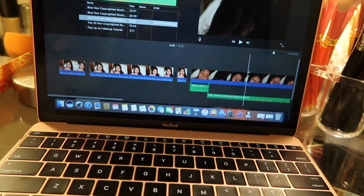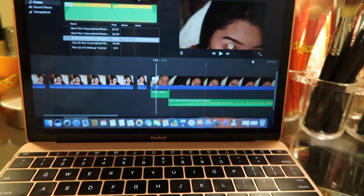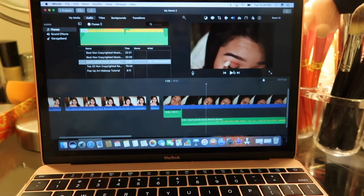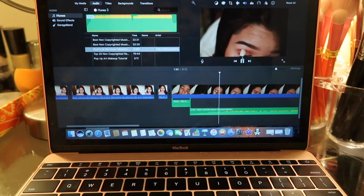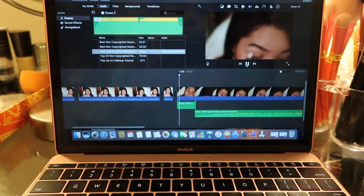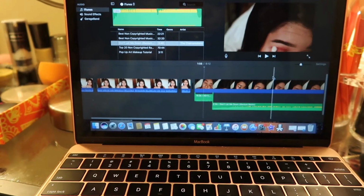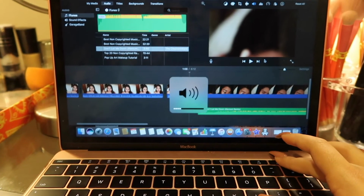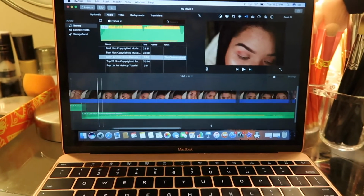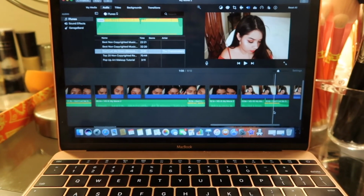So basically, you can cut your videos. This video already went up yesterday, but you can cut your videos. You can add music. Here, let me show you guys. So you can add music. You can do voiceover. Just in case you weren't talking in your video or you forgot to say something, you can add voiceover. You can add pictures onto your video. I don't have any pictures added onto this video.